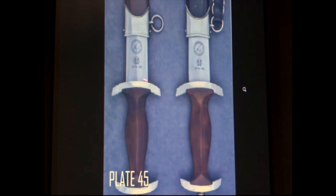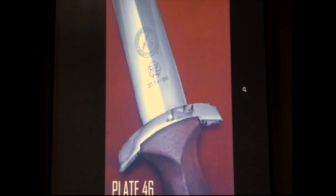So these are 2 examples. There you can see it there. See that, how that's lower? Next one, John. This is interesting because it's M729. For you guys that have been collecting a while, you'll know that M729 was what we always thought of as the, what kind of SS dagger was that? Jacobs. We always thought it was, if we saw an M729, it was Jacobs.